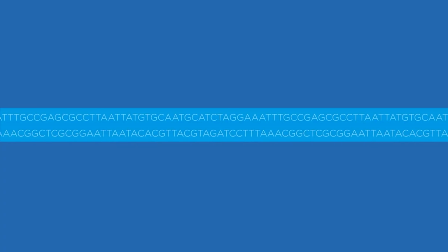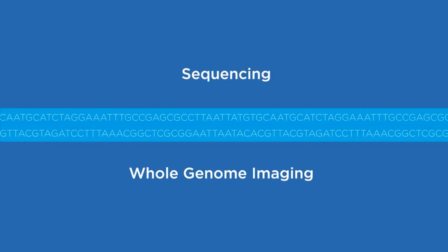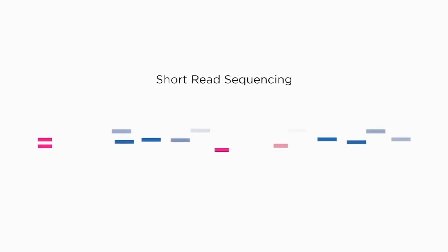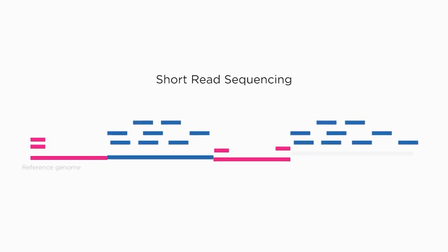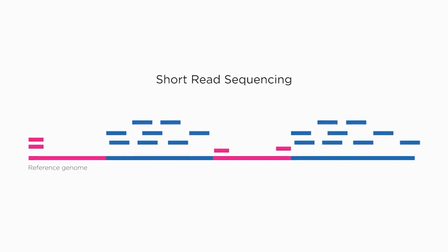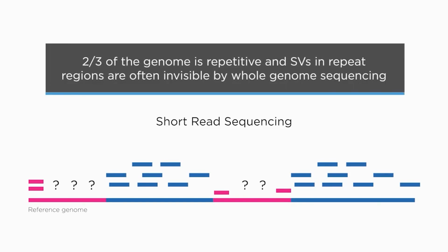To do this, there are two fundamentally different yet complementary approaches: sequencing and whole genome imaging. In short-read sequencing or next-generation sequencing, DNA is read in short segments of about 150 base pairs, and the read sequences are compared to a reference genome. It can characterize small variants, but structural variants are often tens of thousands of base pairs or longer, so short-read sequencing is not an accurate way of calling them. What's more, 2/3 of the genome is repetitive, and structural variants in repeat regions are often invisible by whole genome sequencing.